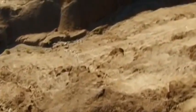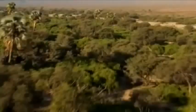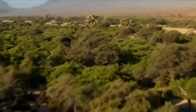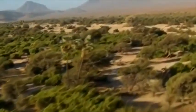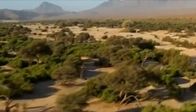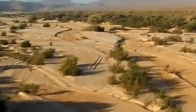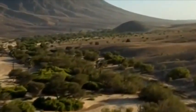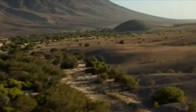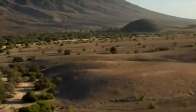The trees are a clue to these animals' survival. Plants cannot grow without one vital ingredient. Somewhere here, there is water. It's so dry in the Namib Desert that water usually only flows down these sand valleys for a month or two each year. Even then, the river rarely reaches the sea. The sand is deep and dry. The water sinks away. Only the deepest roots can find it. It's what makes life here possible.